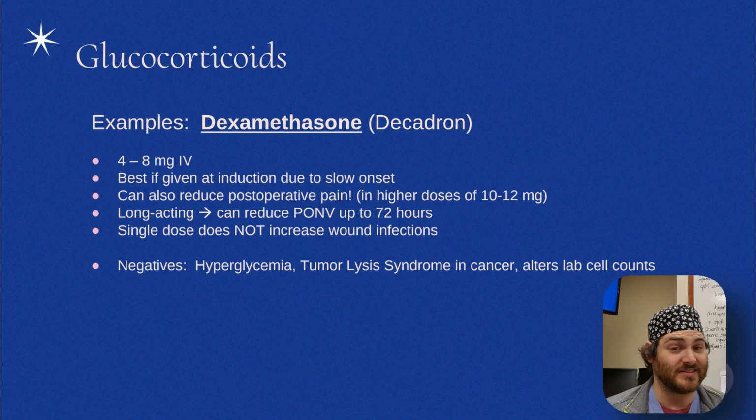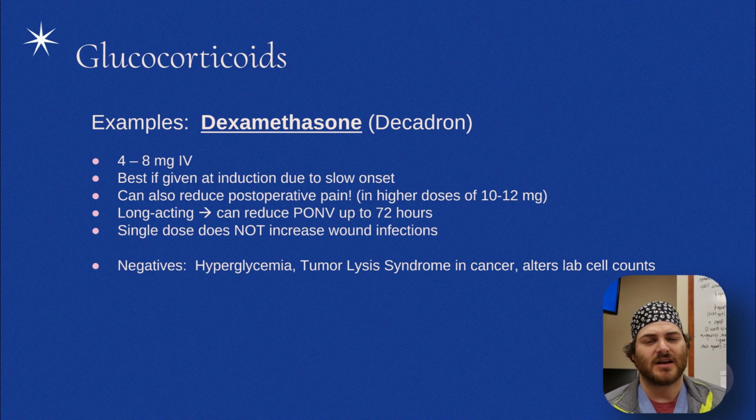I'd be very interested to see that, as it would be practice changing. But I don't think so. I think this is still fine with diabetics. There's definitely some diabetics that I would look at and be like, nah, you don't get this. You know, again, it is a luxury item. It is not a necessity. There's other things we can use.